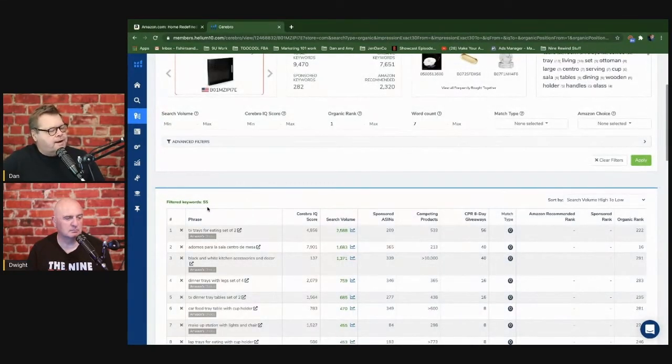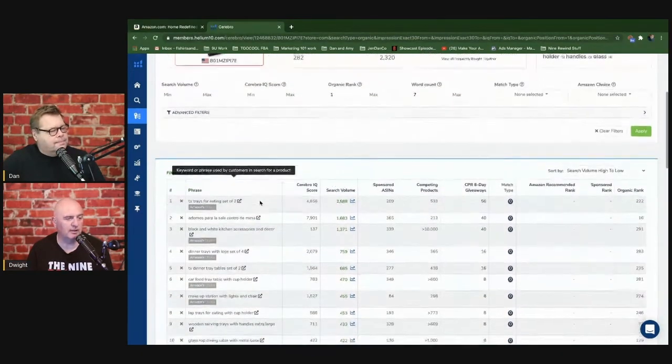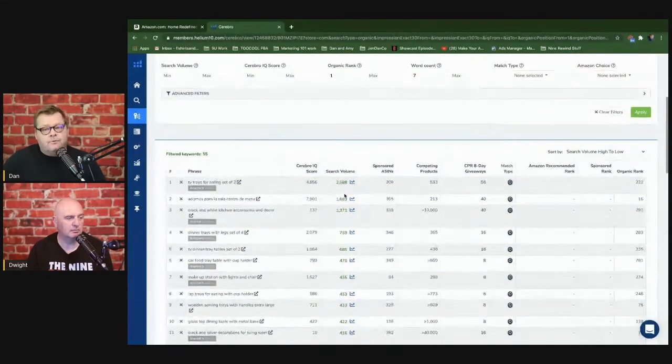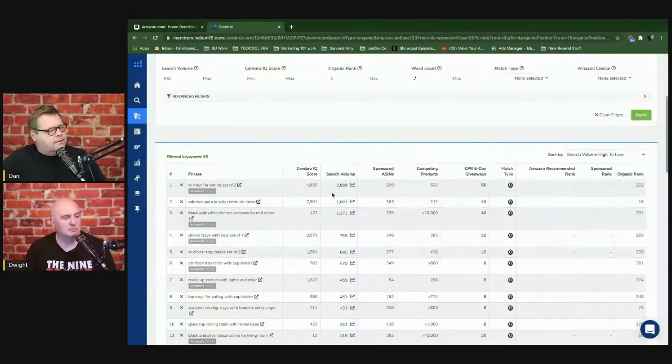Now we have 55 keywords, right? Mm-hmm. And the highest search volume is 2,500. Yeah. Now that's not a bad amount actually for a search ring. Of course, it's not 650,000. Right. But look, if we wanted to be number 1 for that, all we'd have to do is sell 56 or give away 56 or a combination thereof in 8 days. Now that's still a lot. It's still a lot, yeah.